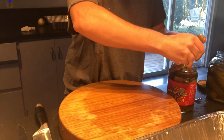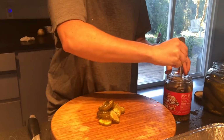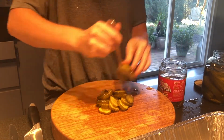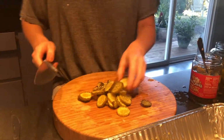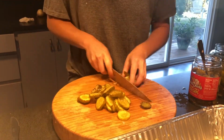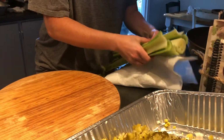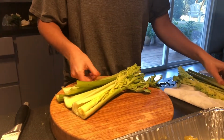All right, so now we're gonna do our sweet pickles. Probably like half this jar almost. It's a lot of pickles. It's a lot of potato salad. So I'm gonna take half this bunch of celery. It seems about half.